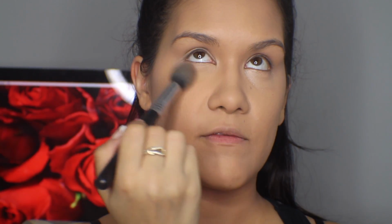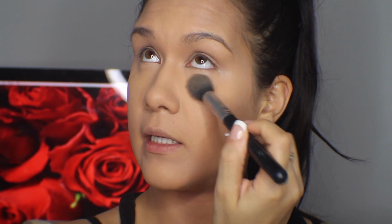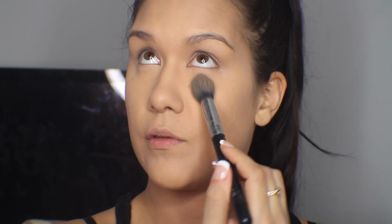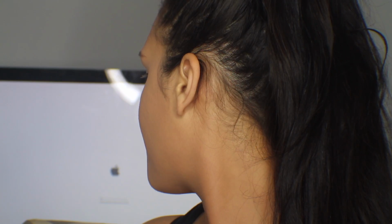If you look up while you're setting, you won't have to worry about those crease lines that show up after you apply your concealer. I know I have creases under my eyes and the concealer usually settles into those creases. But if you do this technique, you won't have to worry about that. So, little tip.